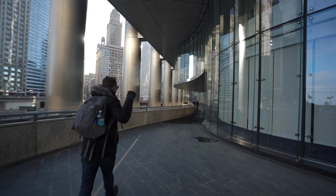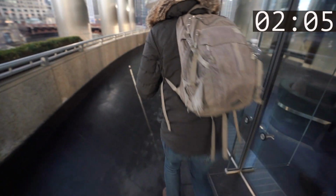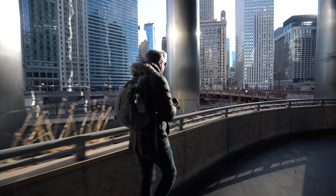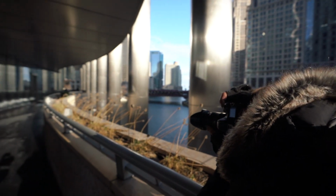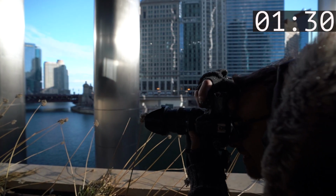Alright, so this walkway is pretty famous and it looks really good with leading lines. I'm gonna come back here for my challenge. We'll see what he does. Ooh, leading lines. You have, I think, 2 minutes. No, 1:45. Do some bokeh, that's what I was looking for. I wonder how it's gonna look.